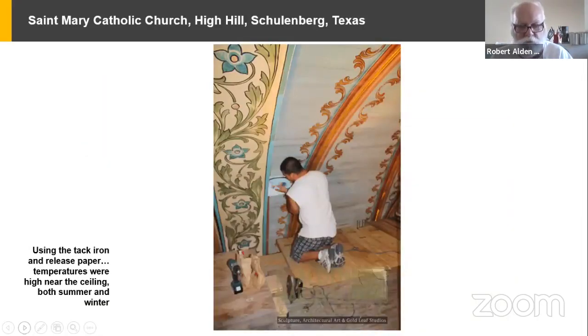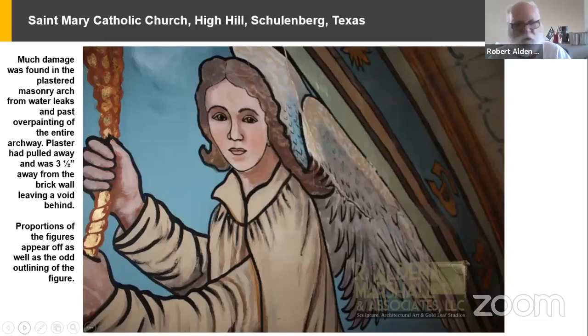And there's the process. Silicone release paper and irons. Literally, we ironed every inch of the interior of the church and then followed up with all the in-painting and touching up of the interior. So we literally were on every square inch of the church.